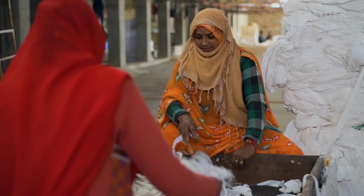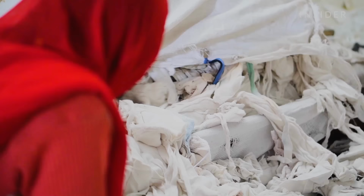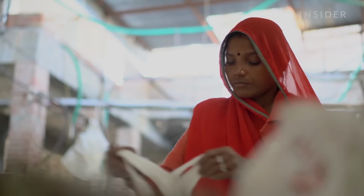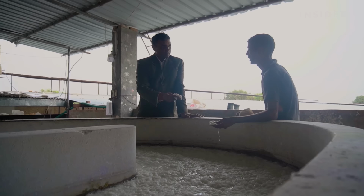The work at Kalpana Handmade Papers in Sanganer starts with waste. The workshop recycles scraps from garment factories that would otherwise be thrown away. Nimi Chant Saini is the owner and oversees every step of the process.